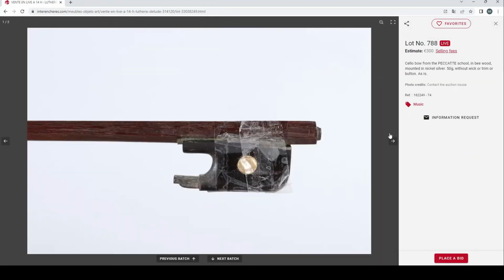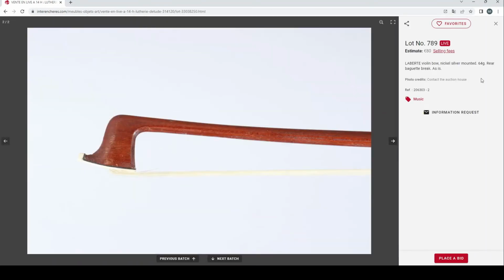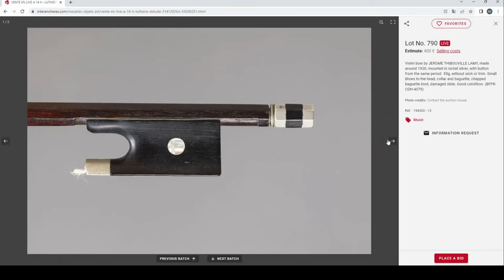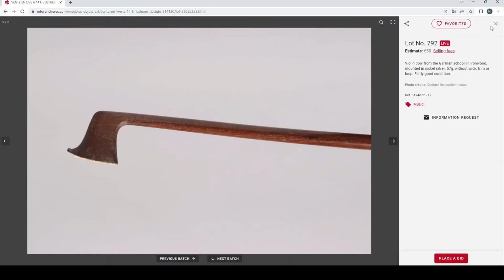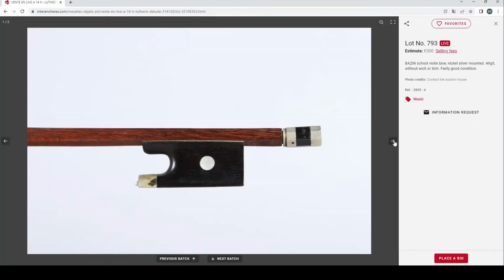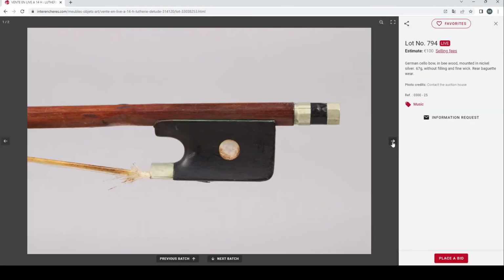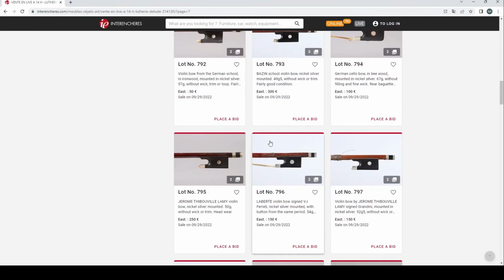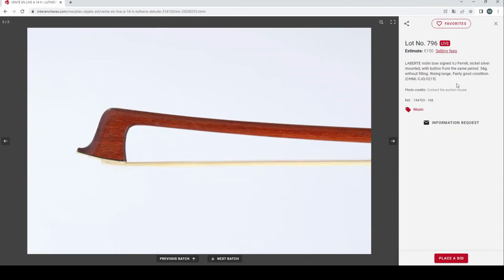Cello bow from the Peccatte School. Lebert violin bow, 80. Violin bow by GATL, 400. Some random bows again. Violin bow from the German School, 50. Bazin School violin bow, 300. German cello bow there, 100. Another GATL violin bow there, 250. Lebert violin bow, signed VJ Ferrelli, 150.